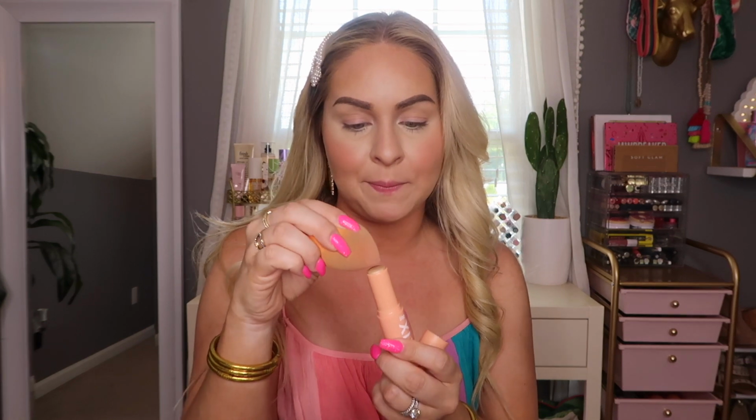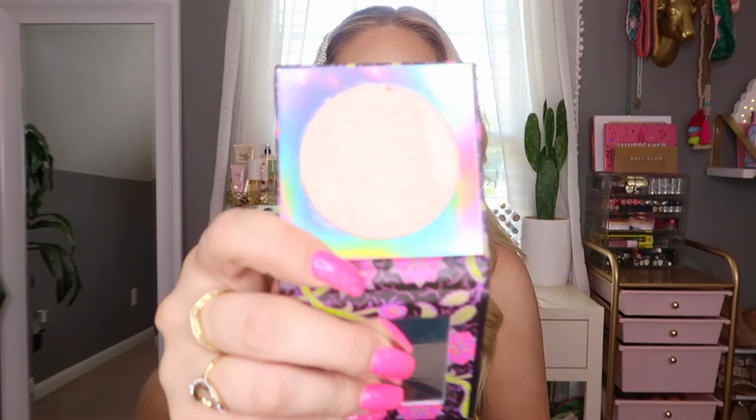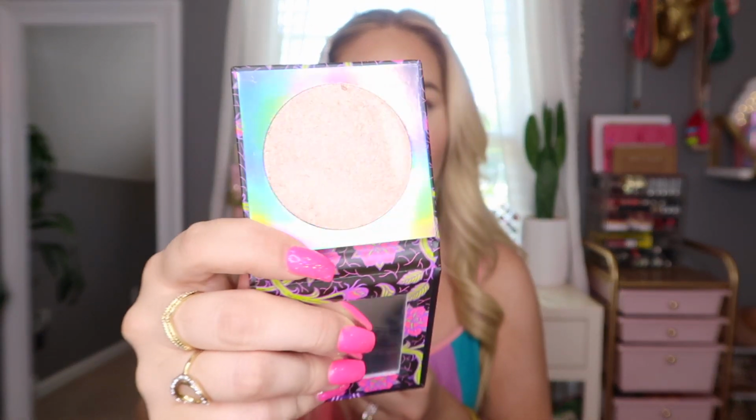All right, I'm gonna do the same thing. I'm going to just dip my beauty sponge on it and tap it. This is really pretty and natural. I actually have another Colourpop highlighter here from the Disney Villains. Let's see what it looks like. Oh my goodness, you guys. Let's swatch this. Oh, it feels wet.